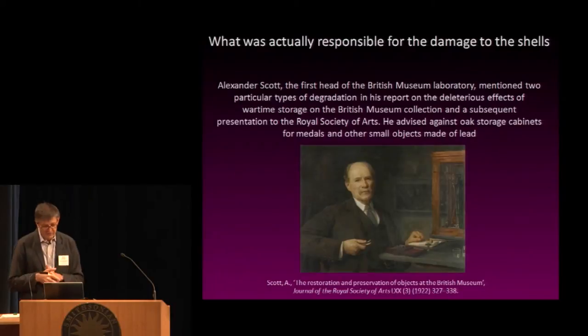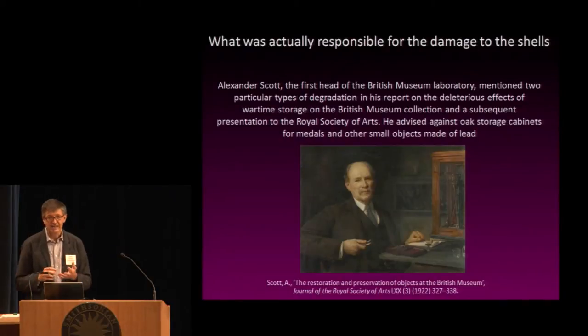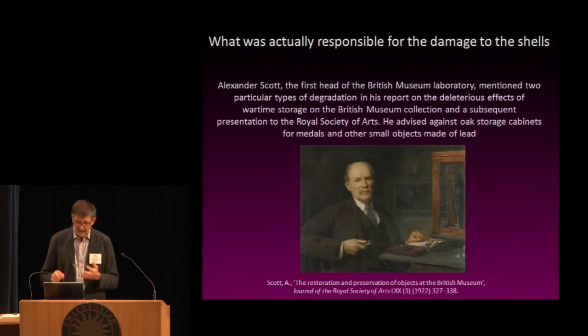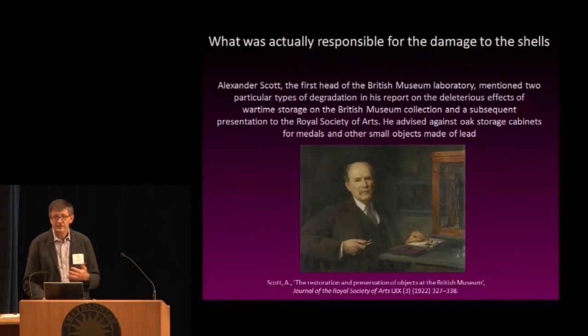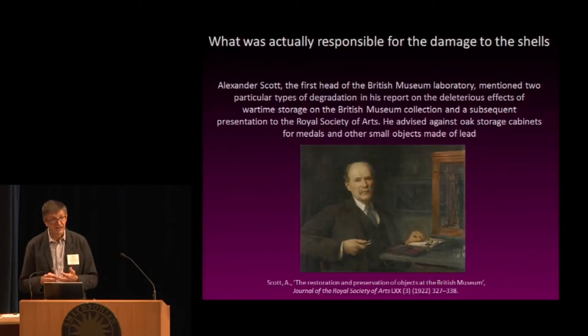And the first of these is that he advises against the storage of medals and other small objects made from lead in oak cases. So this growing awareness of the fact that woods, particularly oak, can have this bad effect on lead and other materials is beginning to emerge.